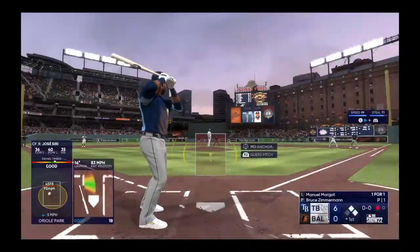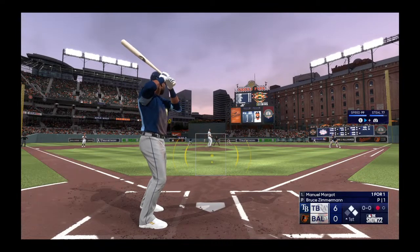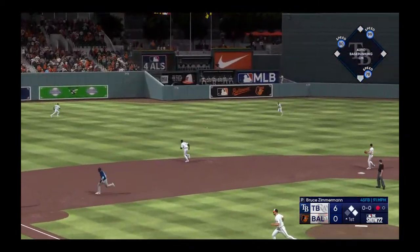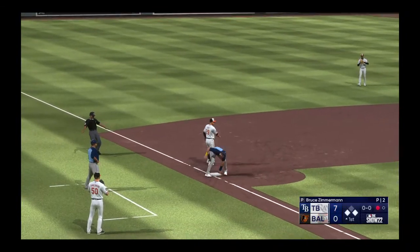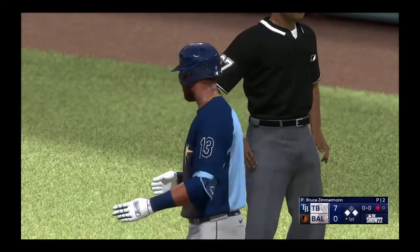So the Rays batting order turns over. Here's Manuel Margot. 1 for 1 with a single so far. Swing and a base hit. Brujan around third. The throw in, not in time. He's safe. Run comes in from second, and they're pulling away up by 7 now. Didn't take long to get a result for that at bat.